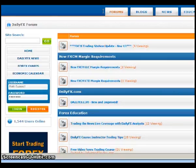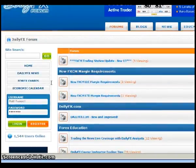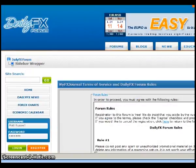This would be the front page where you would access, or the previous page. You'd have the same little box here on the left hand side. Obviously, my username and password are already filled out here, but assuming you're a new member, you would click on where it says register, and that will bring up the registration page. If you give me one moment here while my browser loads.